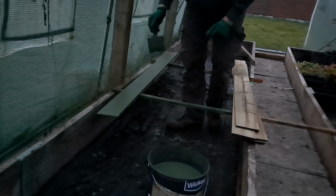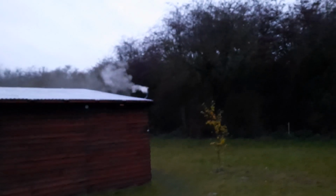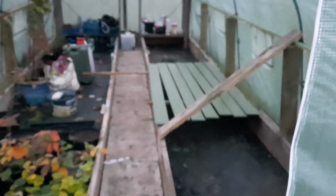One down, lots to go. Well, that's some more boards painted, so I'll take a little look and see how that fire's getting on. Hopefully I've got a decent fire in there now. Plenty of smoke, certainly. So I'll just leave those in the polytunnel. Hopefully they'll dry out over the next couple of hours. I can get them flipped over and paint the other side. And then while that's doing, I can busy myself inside the garden room.